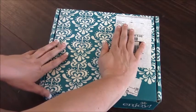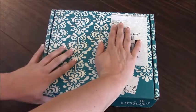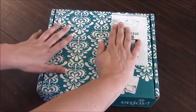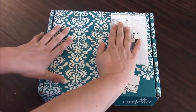So I'm going to flip the camera over, and we're going to take a look inside the new Erin Condren 2017 Life Planner. Okay, so I've got my address covered up there, but this is how it is shipped. It comes in this beautiful sturdy box. It is shipped by UPS.